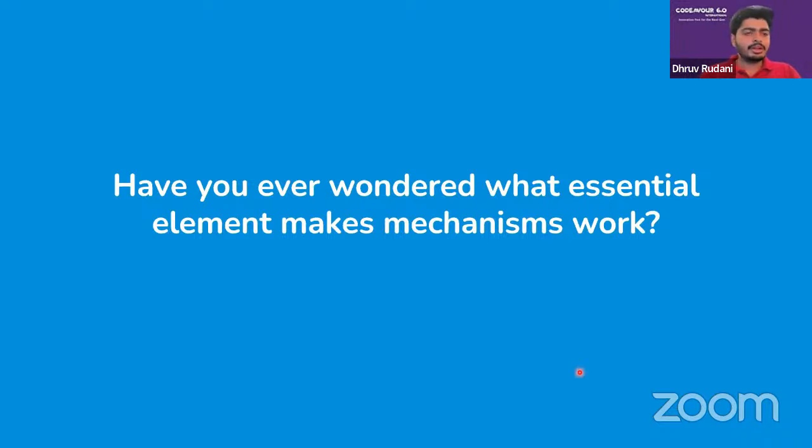So that's all for the basic mechanisms. Now, have you ever wondered what essential elements make a mechanism work? How does a mechanism work? Have you ever wondered what is the key thing which mechanisms need? If anybody knows, please drop it in the live chat so we can know who is the smartest in this session.